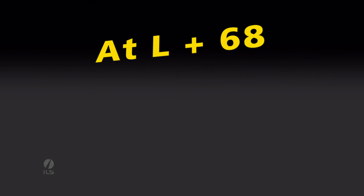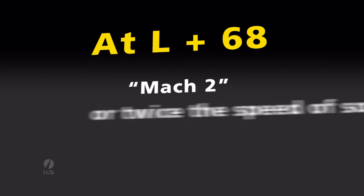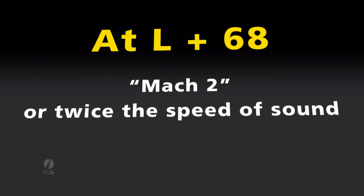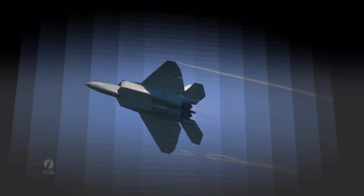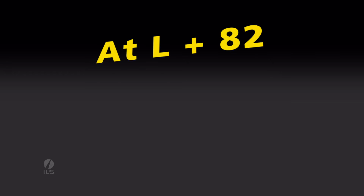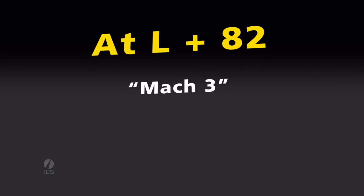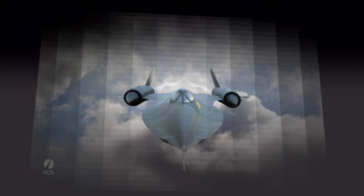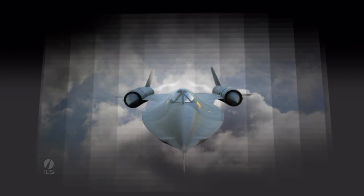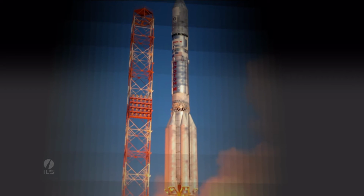At liftoff plus 68 seconds, here's how fast the ILS Proton is moving. Mach 2, or twice the speed of sound. At this point in the mission, the Proton matches the velocity of an F-22 Raptor with full afterburners engaged. Finally, at liftoff plus 82 seconds, the ILS Proton is traveling at Mach 3, or 3 times the speed of sound. At this point in the mission, the Proton matches the velocity of an SR-71 Blackbird U.S. reconnaissance jet. We'll leave you with this staggering thought about the velocity of an ILS Proton rocket.